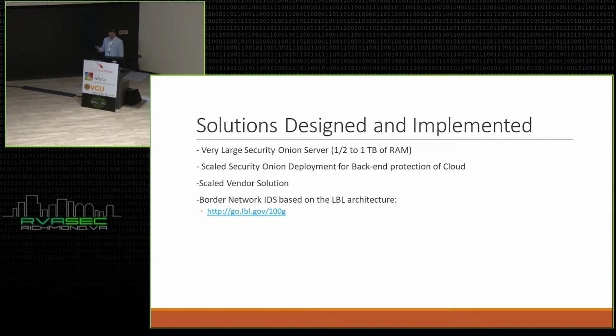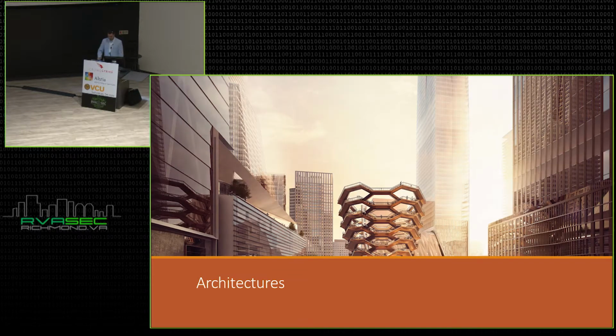But that was that. The scaled solution, which worked out even better. The vendor solution that had to scale, and then also, I'll go into the LBL architecture, but I was able to apply that after learning about it and actually meeting the guys that developed it, which is pretty cool.